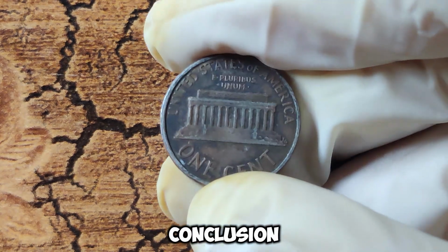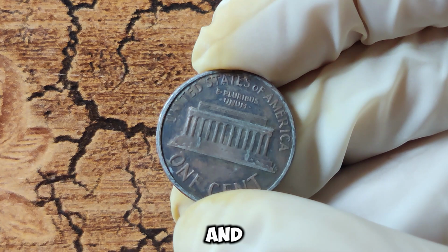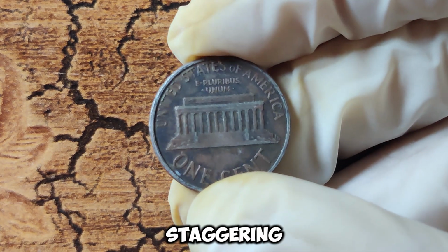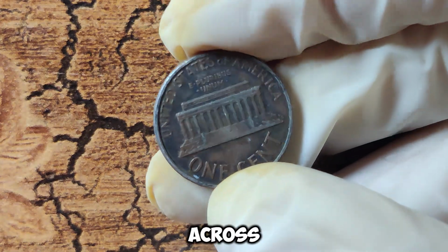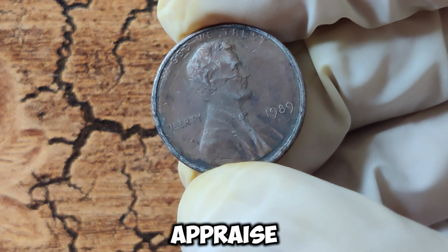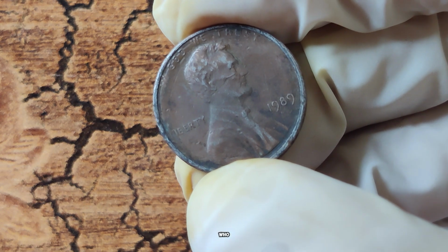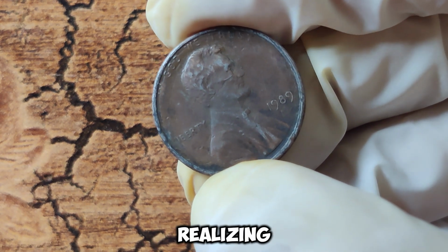In conclusion, the 1989 No Lincoln penny is a rare and valuable coin that could be worth a staggering $1.7 million. If you're lucky enough to come across one of these elusive treasures, take the time to properly authenticate and appraise it to maximize its value. Who knows, you could be holding on to a small fortune without even realizing it.